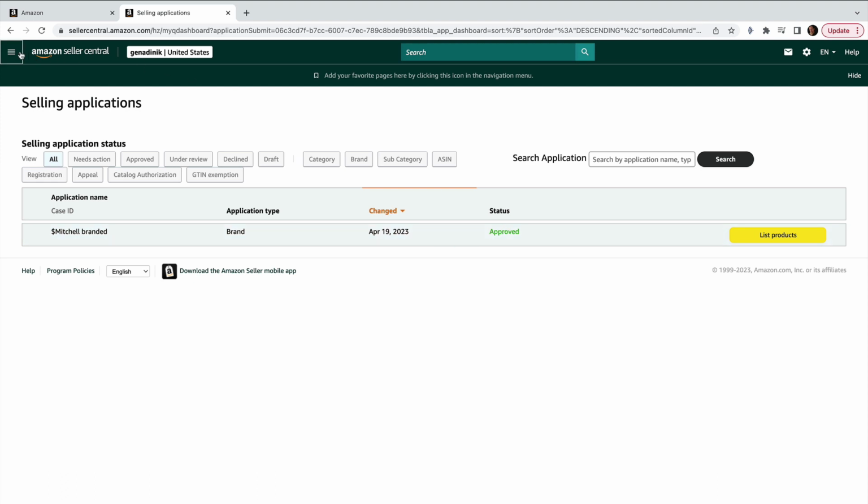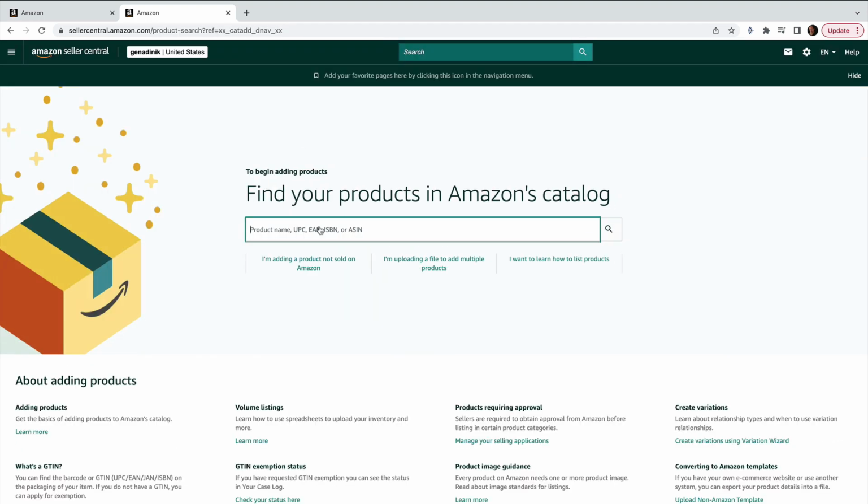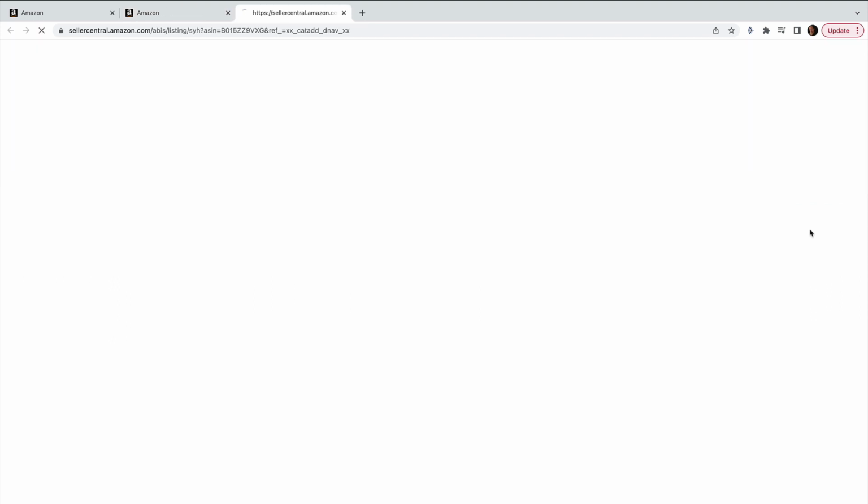So then you can go to catalog, add product, you find this product again, and then you would say new, and then you see instead of applying for approval, they actually give you the option to sell this product. So you can either click that to test, or once you know that you can sell this product, then you can go to RepriceHub and from there begin to sell this product. But just to walk through the entire process, let's click on sell this product.